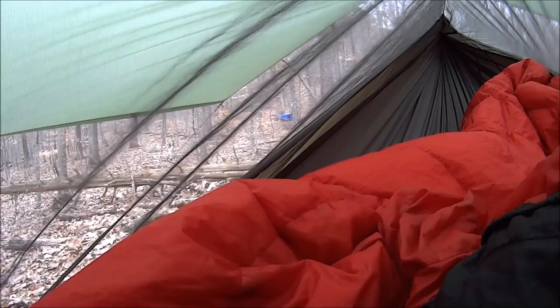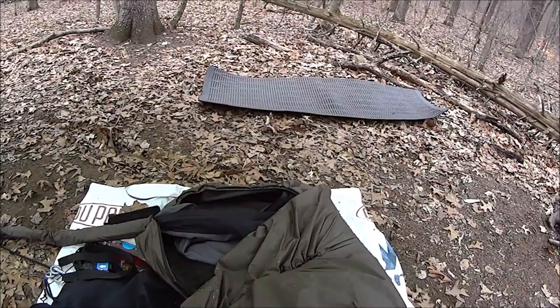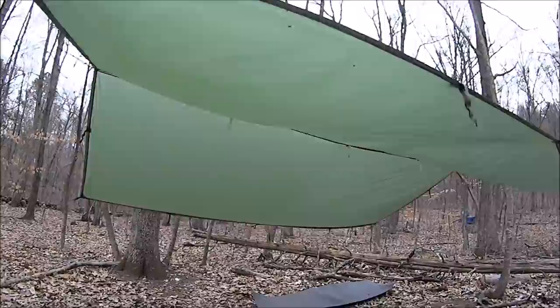Looks like we lucked out. Didn't rain last night, or snow. That's good because means everything won't be wet when we pack up. This whole thing is kind of like a no-knot system, really. There we go. So if it was raining, I would lower the hammock underneath the rainfly, and I would do everything there.